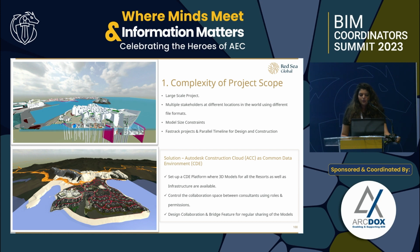In order to manage that, we switched to Autodesk Construction Cloud. We are using that as a common data environment. It helps us to monitor the consultants and contractors, and monitor the design process on a regular basis. So we don't have to wait for the end of the design stage and we don't have any surprises at the end of the design stage.